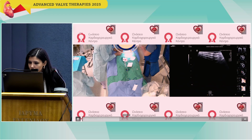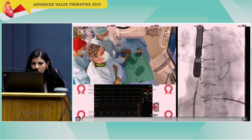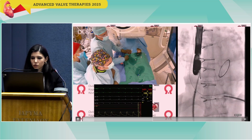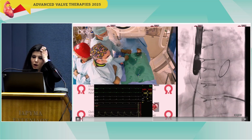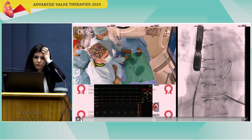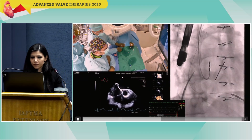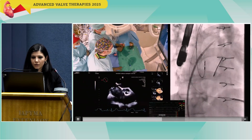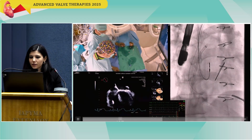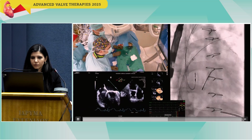So now, move on to something more interesting. Okay, here we can see that after vascular access, transseptal puncture was performed using an SL1 sheath and BRK1 needle. You can see also here the echo guidance for the puncture. So, upon successful puncture, an Amplatz super-stiff wire was advanced into the left pulmonary vein, as shown here.